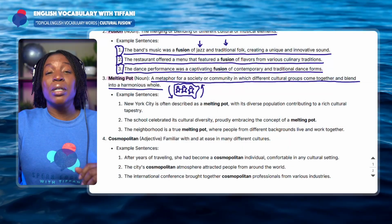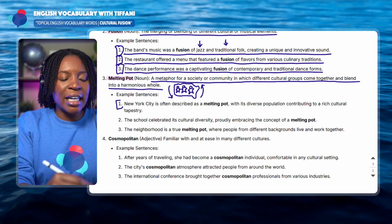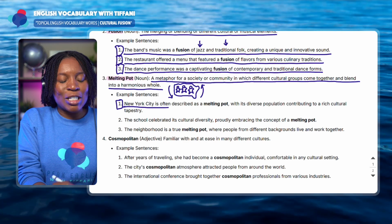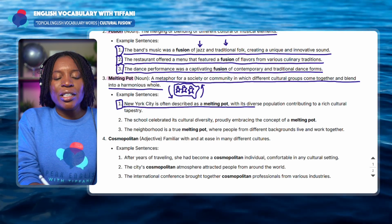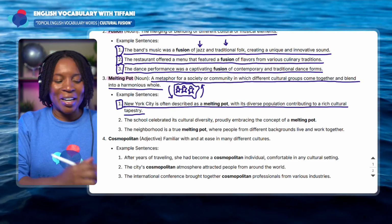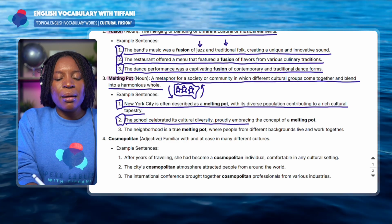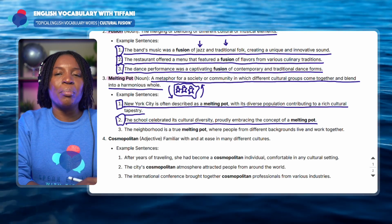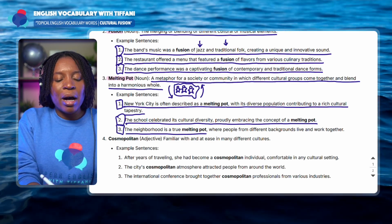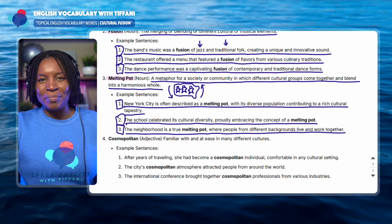We say New York is really a melting pot, right? Different cultures existing together. Here we go. The first example sentence. New York City is often described as a melting pot, with its diverse population contributing to a rich cultural tapestry. Next, the school celebrated its cultural diversity, proudly embracing the concept of a melting pot. And finally, sentence number 3. The neighborhood is a true melting pot where people from different backgrounds live and work together.